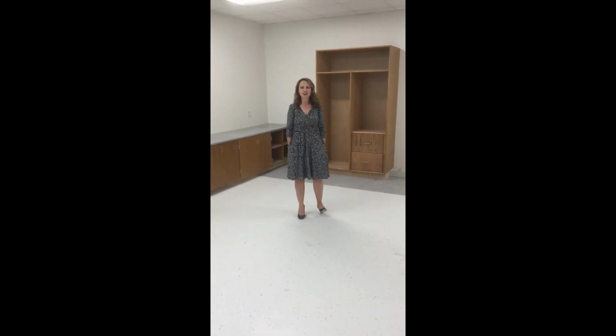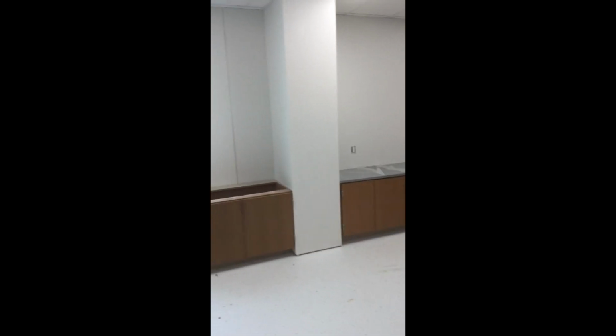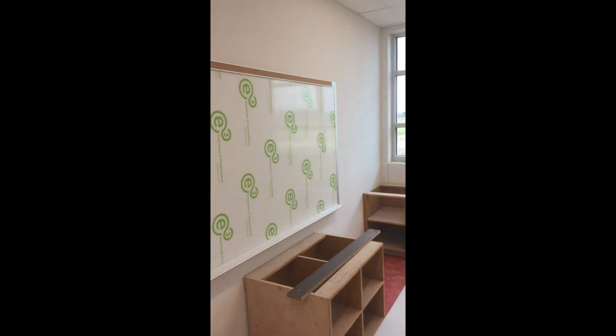This is a fourth grade classroom. Every classroom is going to have a red striped tile and gray stripe of tile, lots of cabinets, and a beautiful window. This window looks out to Trojan Field.